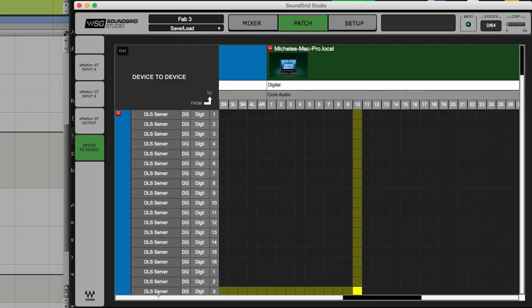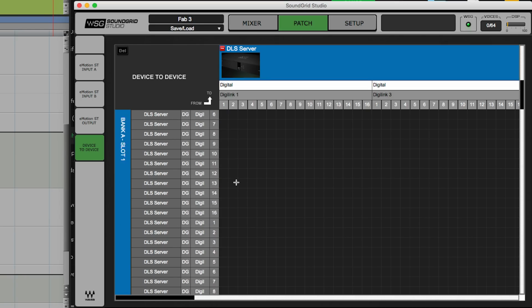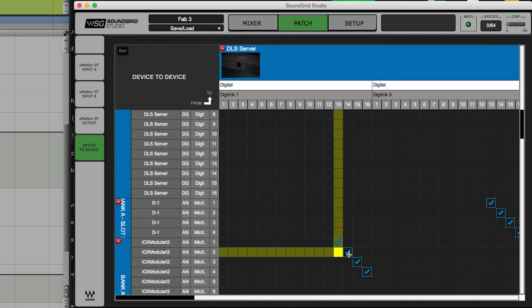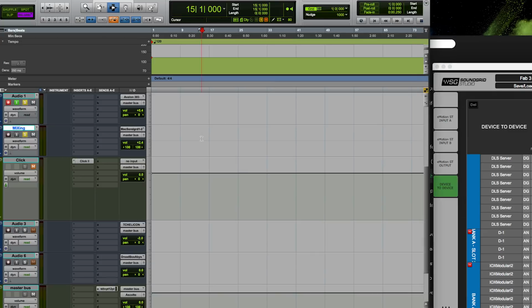Let me do a quick example, and we can actually read my setup. As you can see, my modular inputs 1, 2, 3, and 4 are easily connected into the DigiLink 13, 14, 15, and 16, as you see from here. And it's real time. Even while I'm playing, I can repatch everything to different DigiLink, and it will show up in my I/O setup in real time. Even if I'm recording or have inputs on all the channels, it will happen instantly, like with the flick of a switch. It's going to be incredible.